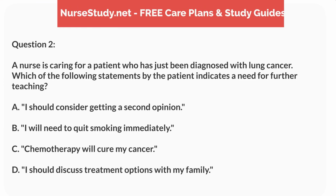Question 2. A nurse is caring for a patient who has just been diagnosed with lung cancer. Which of the following statements by the patient indicates a need for further teaching? A. I should consider getting a second opinion. B. I will need to quit smoking immediately. C. Chemotherapy will cure my cancer. D. I should discuss treatment options with my family.